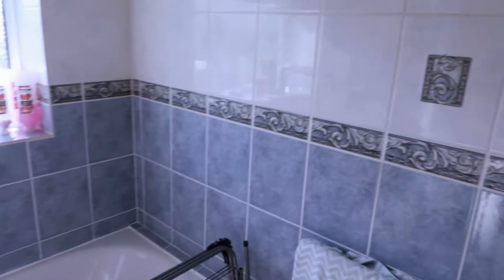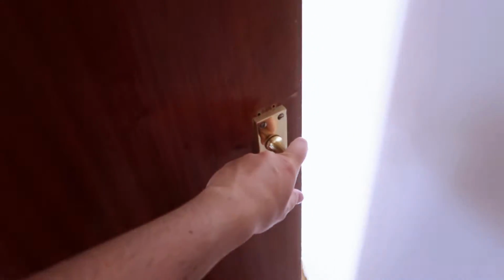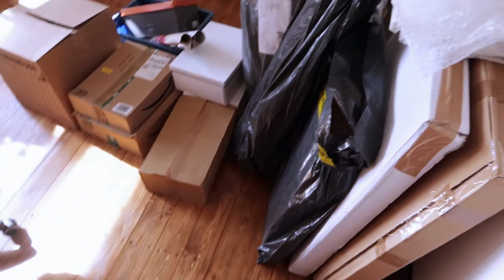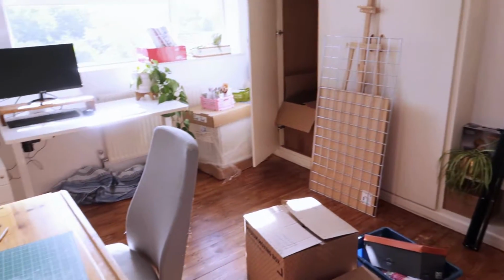It'll do for now, and we're very grateful that it's in nice condition and the previous owner left it really clean. And then this is how the studio is now looking. A lot more full of stuff than when you guys last saw it.